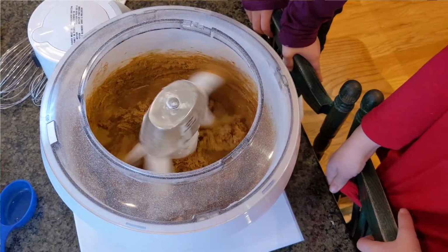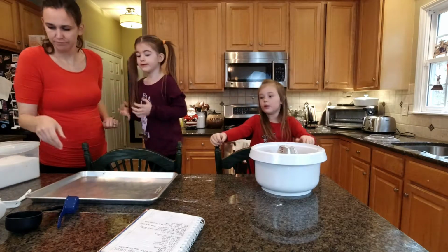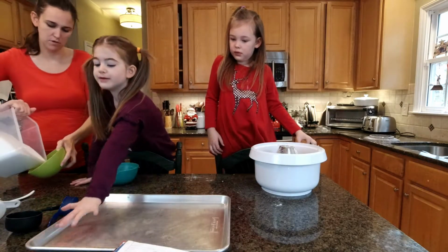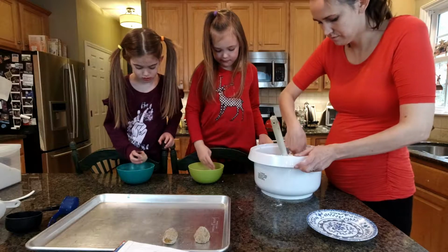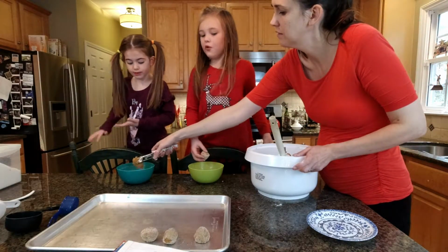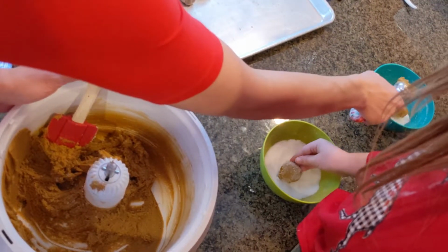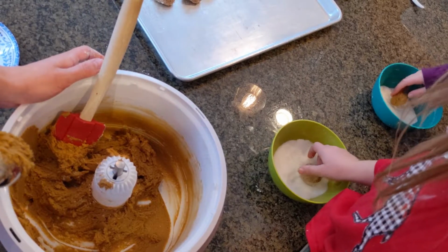It's also really good to do with littles because they love rolling them in the sugar at the end. And if you've got two bowls going at the same time, then you can dip out the bowls of sugar really quickly and they can roll it and place it onto the cookie sheet and bake it. And it goes so much faster. So, you know, this is an easy recipe. Go for it with your kids.